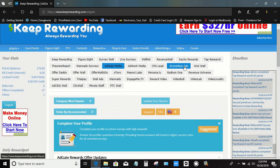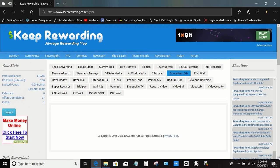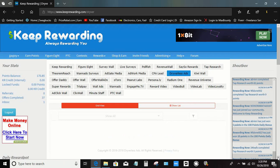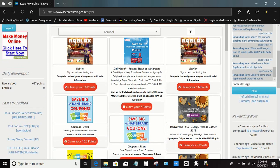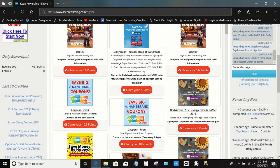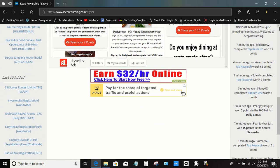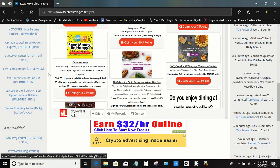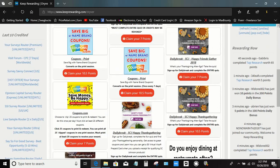Next, Driverless ads. More coupons. 10 points, 10.5 points for printing coupons there, and 7 points for printing coupons there. That's Driverless.